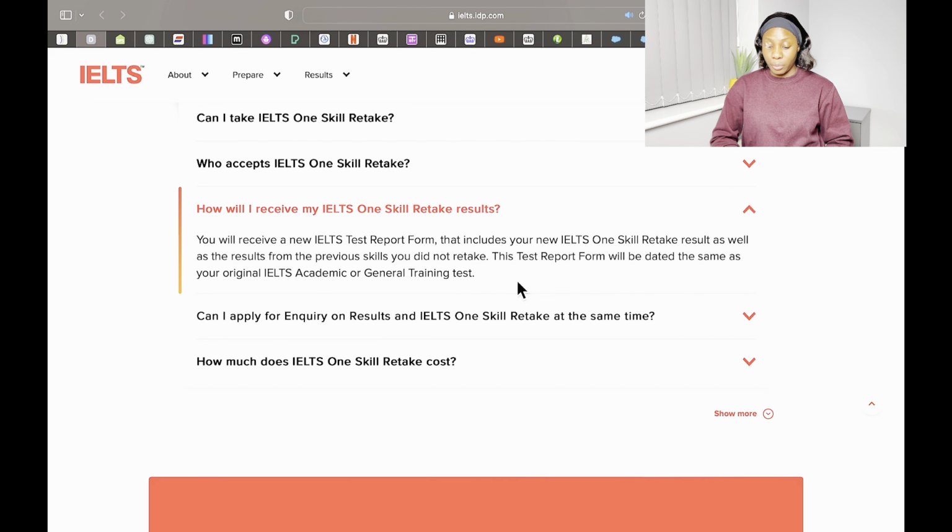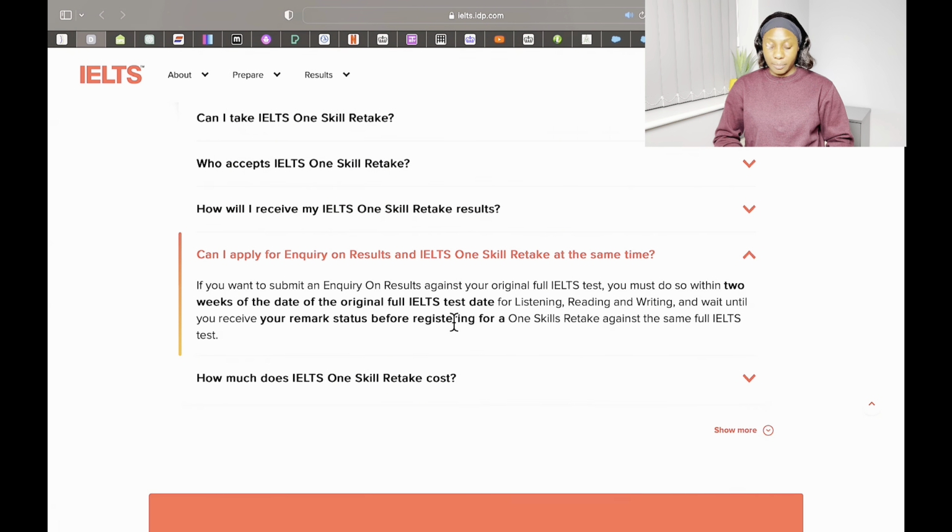The test report form will be dated the same as your original IELTS academic or general training test, meaning the One Skill Retake can be done in both IELTS academic and IELTS general. If you want to submit an inquiry on the results against your original full test, you must do so within 2 weeks of the date of the original full test for listening, reading, and writing, and wait until you receive your remark status before registering for a One Skill Retake against the same full test.